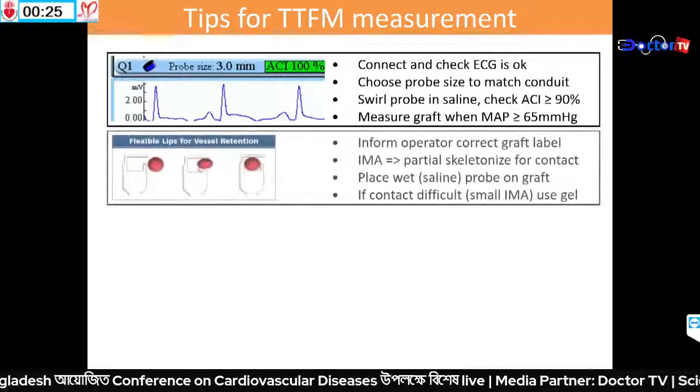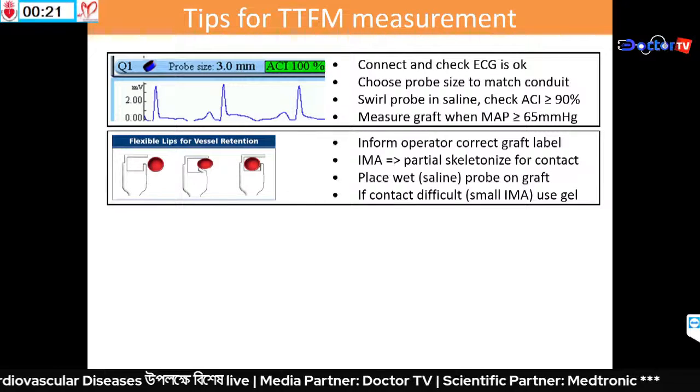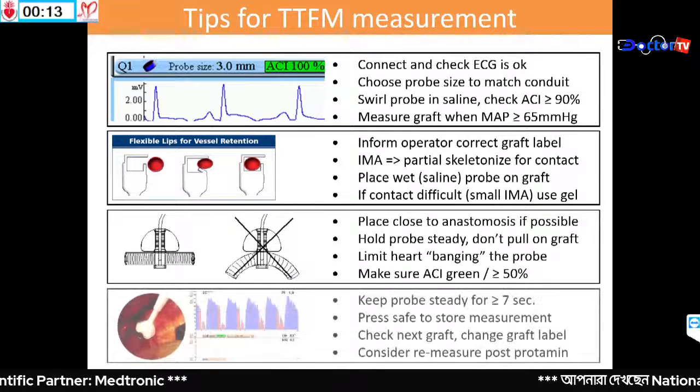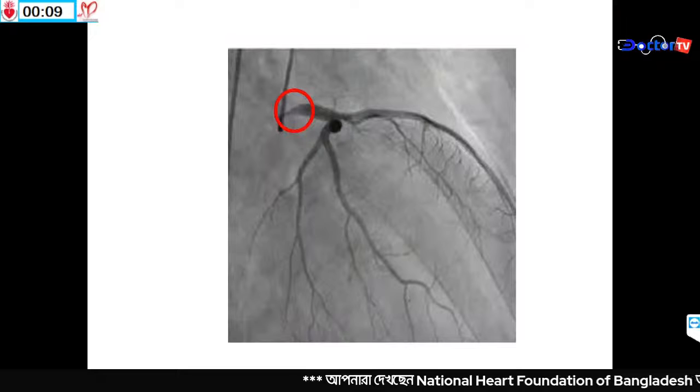A few tips when you are doing this: you need to make sure that your MAP is above 65 to 70, and you have to make sure that your vessel is not kinked. There's no air in the vein graft or arterial graft. And also you should ideally hold the probe very close to the anastomosis, as close as possible to the anastomosis.